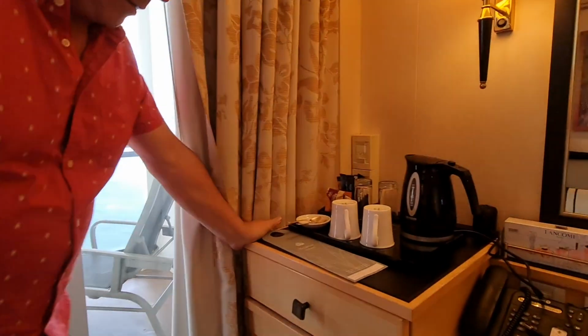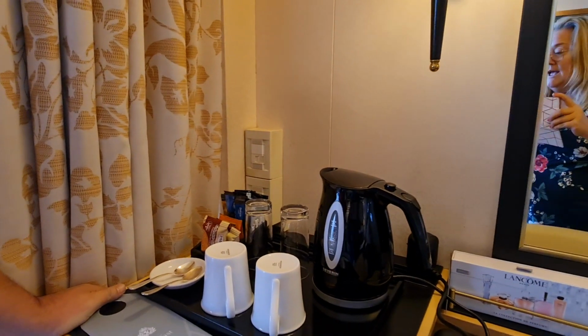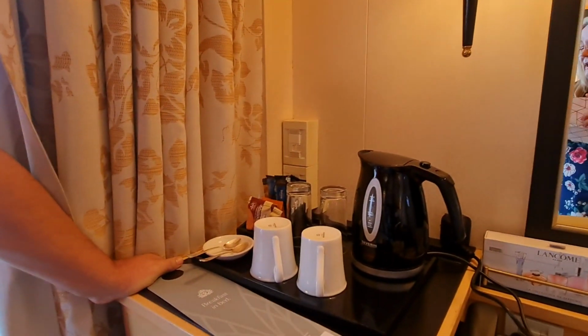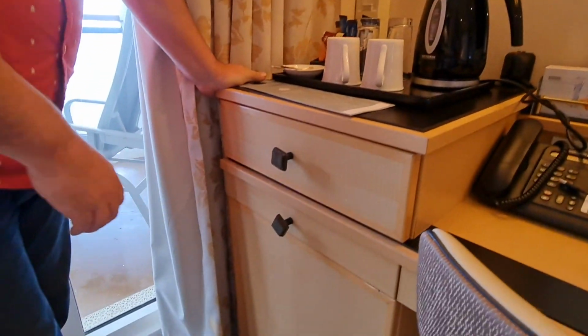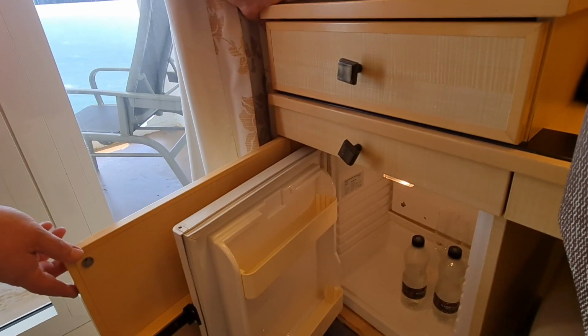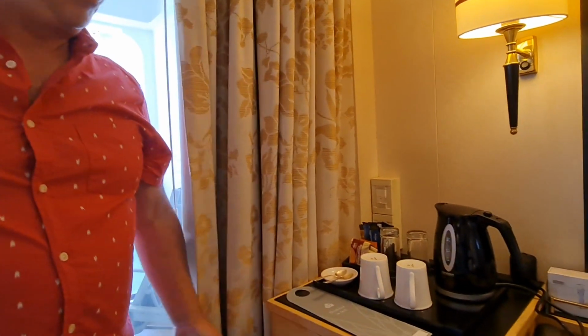We've got our coffee station here where you get complimentary tea, coffee and biscuits every day. And our steward, Romy's been amazing, hasn't he? Yes, he has been great. You've got a hairdryer in there, and also a fridge, which is a decent size, which did have a half bottle of bubbly, which we drank. Yes, when you get on arrival.